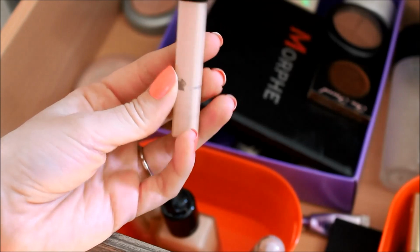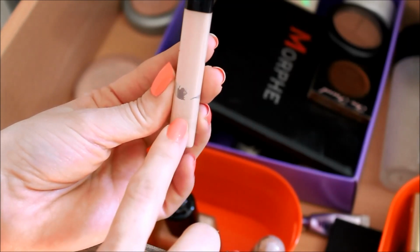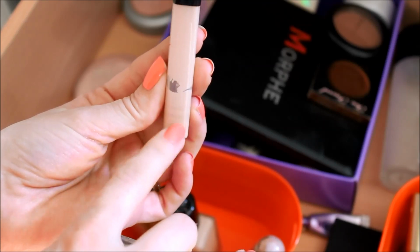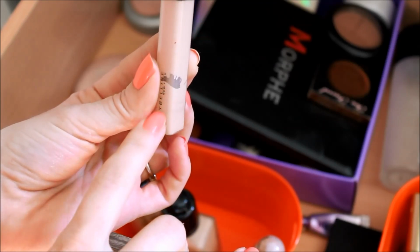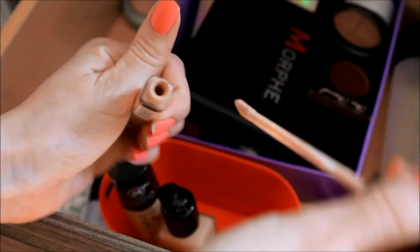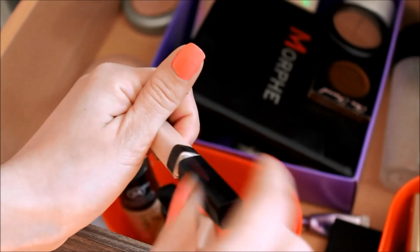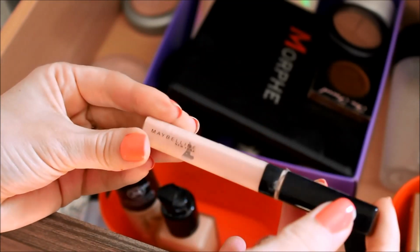I'm actually so close to getting done with this. I think it's about here. It's still getting quite a lot of product because the doe foot is right down in there, but soon I'm going to have to take out the stopper, I think. I've never done that before. I've always just been like, okay, the concealer's done, but I think I should try and do that.